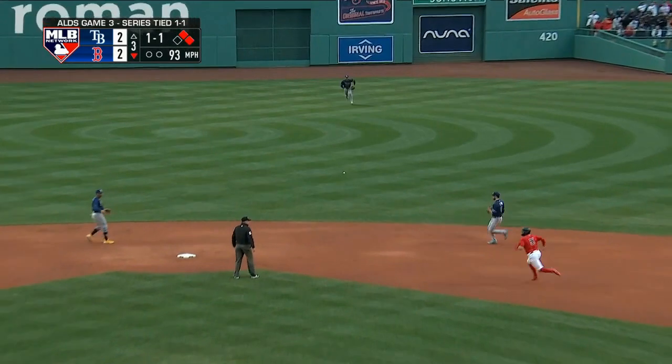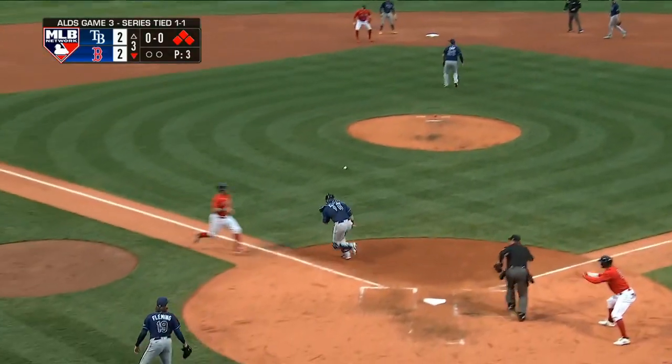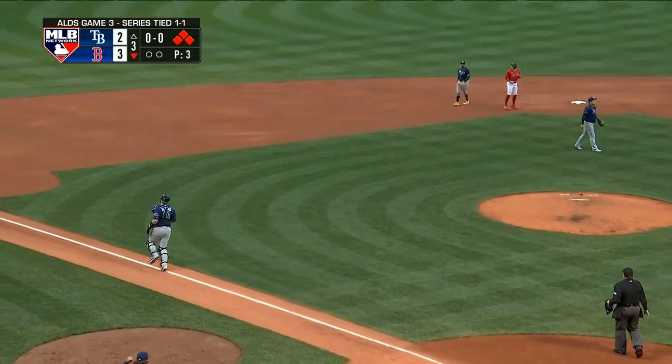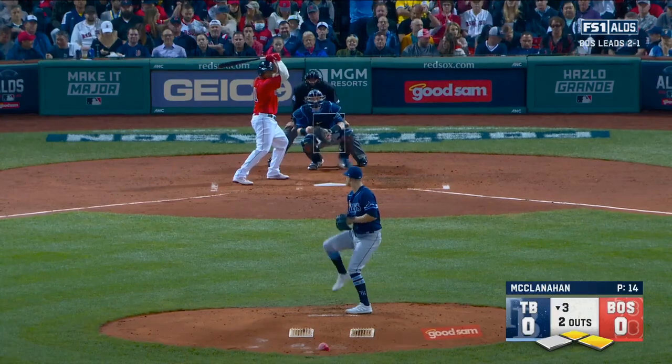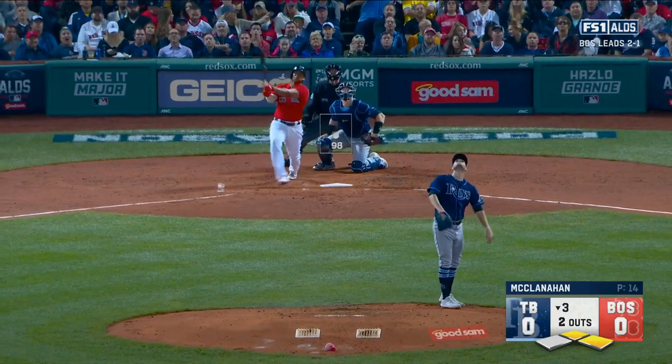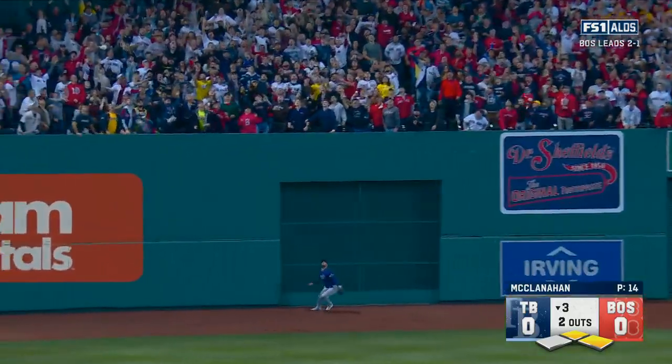Back up the middle and through. A fourth straight base hit. They're going to wave Schwarber around. Throw to the plate. Too late. Boston takes its first lead of the day. Up there, Rafael Devers, who singled his first time. Attacks the first pitch. Hits it a ton. Straightaway center field.